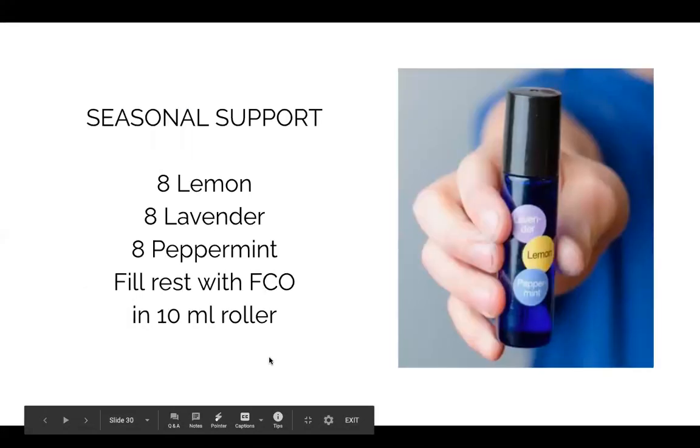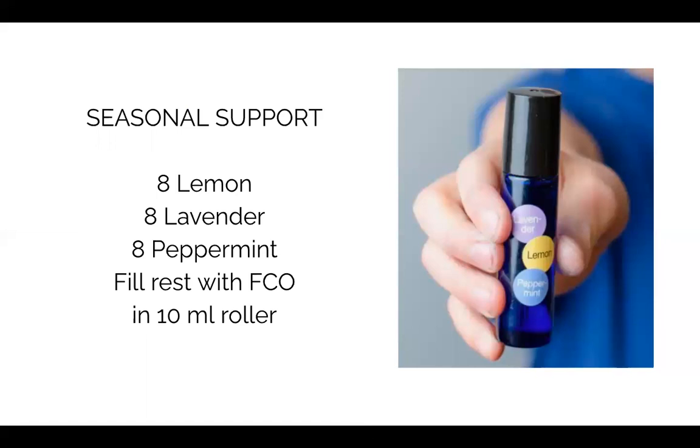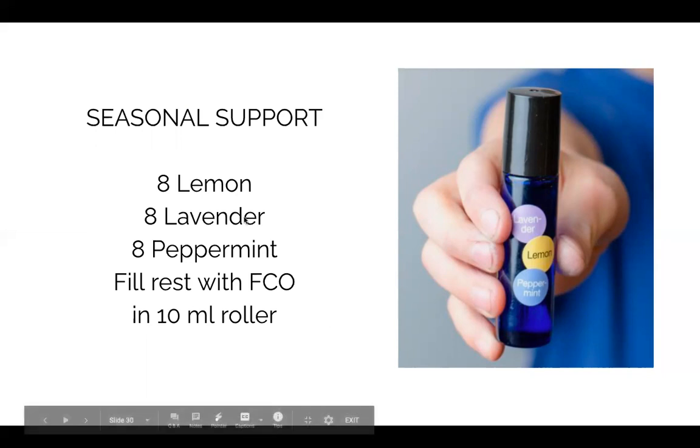Here's a really popular recipe. It's the seasonal support one: lemon, lavender, and peppermint. This is perfect to put in a roller. You can swipe it over pulse points, even sometimes on your lower spine, for that seasonal support. If you don't have an oil that is in one of these recipes, use what you have for now or ask your oil girl what you could swap in. Tea tree is also, I think, a really good addition to this blend if you have it.